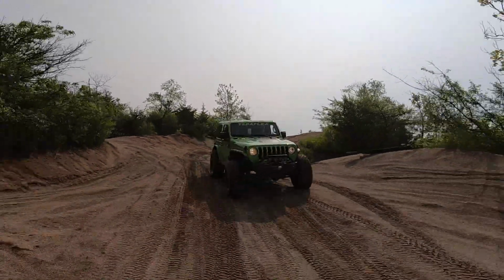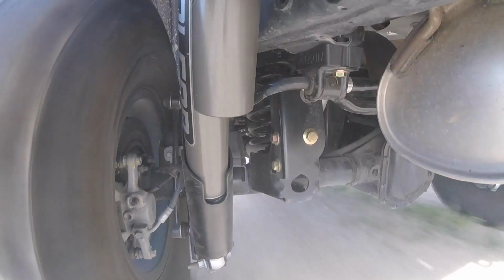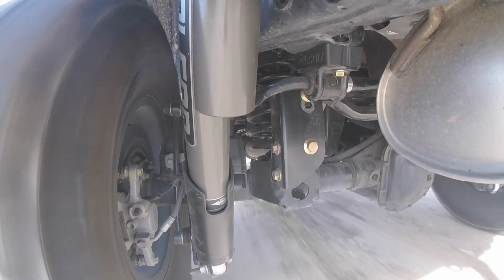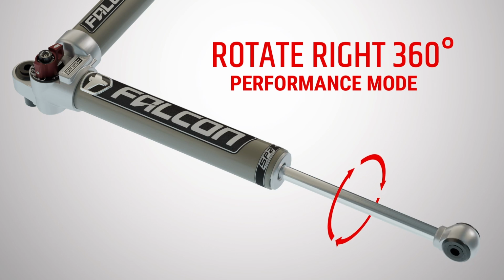If you like to drive high-speed off-road, or you spend a lot of your time driving on smooth interstates, on canyon roads, or in frequent crosswinds, then you want to choose the performance mode, as it will give the best handling. In my opinion, the shock can completely change the way the vehicle drives.